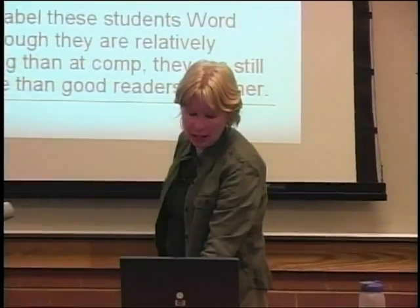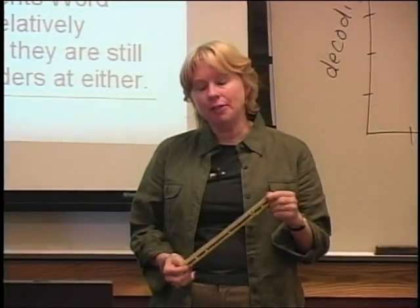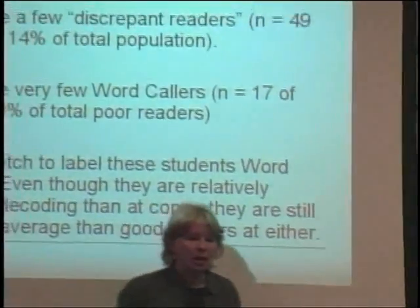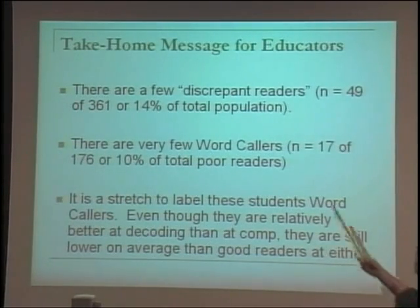So it drives the reading process quite heavily. Now let's talk about what the profiles are of the readers. There are a few, in fact 14% of that total population of kids who came in with reading difficulties, there are a few of what you could call discrepant readers, kids who tend to be better at either decoding or comprehension. But there are very few word callers.